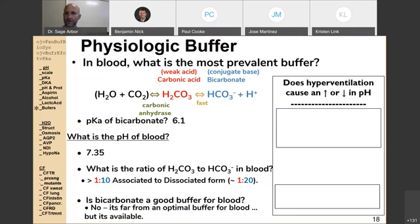But anyway, for right now, think by yourself, what would happen if you hyperventilate? Does that increase or decrease the pH? And then give me a C for comment.